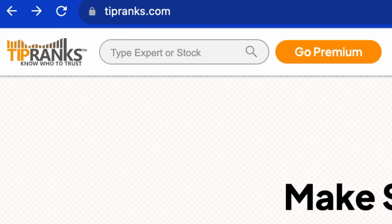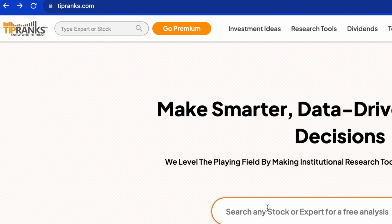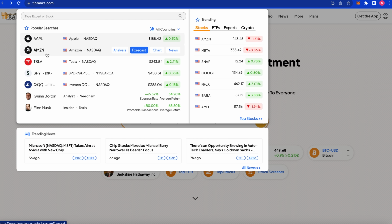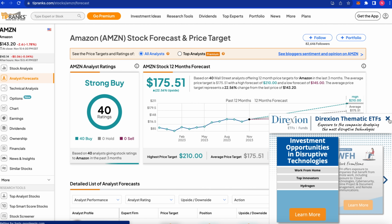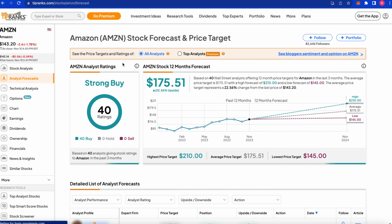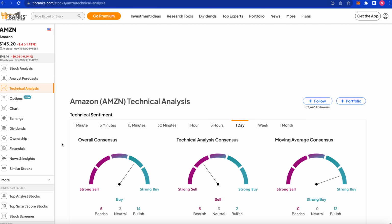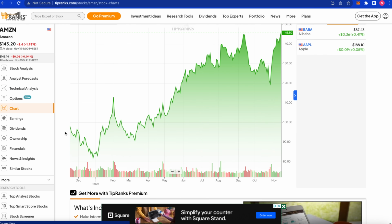So moving on to the software that I use specifically for forecasting, and my favorite is one called tipranks.com. This one is by far one of the ones that's going to get you the deepest into individual stocks or ETFs. Let's go with Amazon. Right away you can see some different analyst ratings, mostly a buy. We can also see different types of forecasting and what it's done the past 12 months. We can look at an actual technical analysis of some sort. You can also see different charting here.